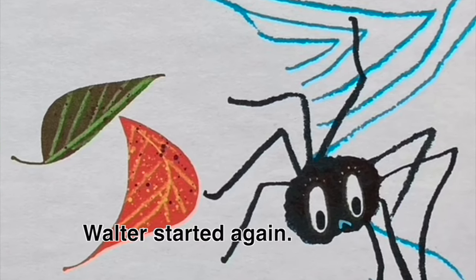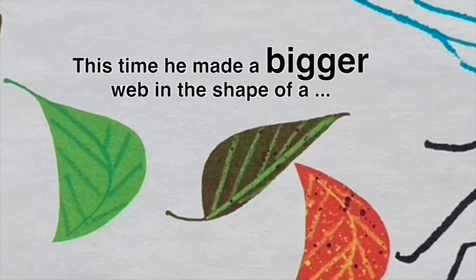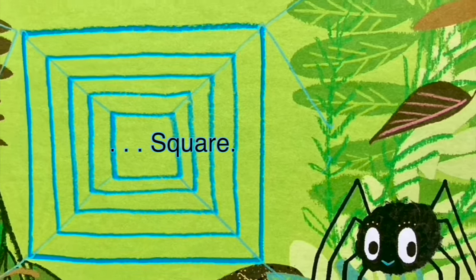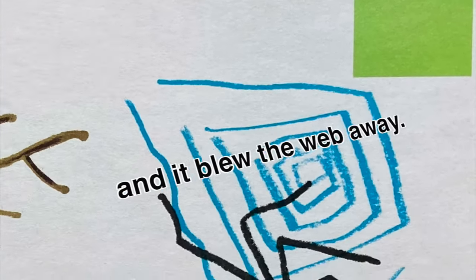Walter started again. This time he made a bigger web in the shape of a square. Whoosh! Went the wind. And it blew the web away.